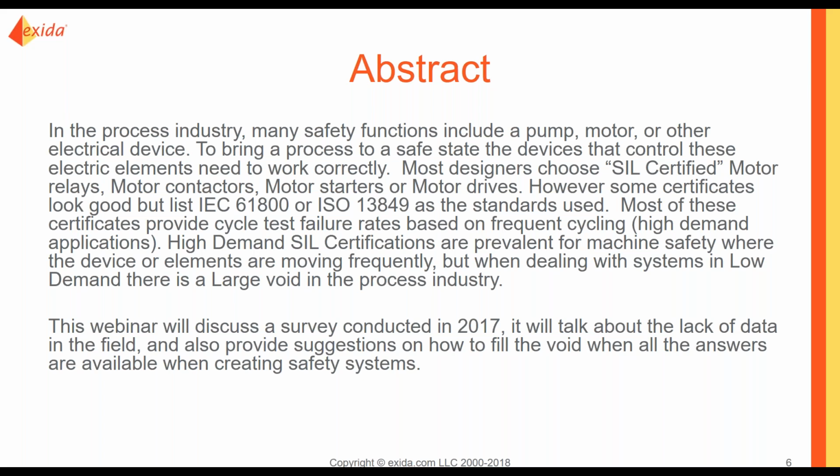However, this is where things get a little misleading. Some of these certificates look good, but they list IEC 61800 or ISO 13849 as the standards used. And that's not a bad thing. But if somebody is looking to put this in a safety function in a low demand application, that's not a good thing either, because most of these certificates provide cycle test failure rates based on frequent cycling, right? So that's for your high demand applications. And high demand SIL certifications are prevalent for machine safety, where the devices or elements are moving frequently. But when dealing with systems in low demand, there is a large void in the process industry.